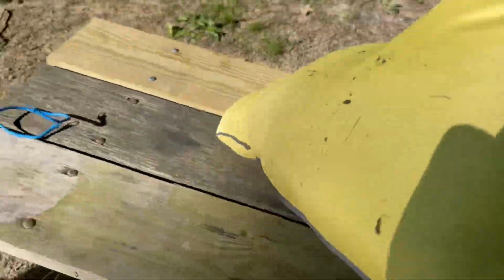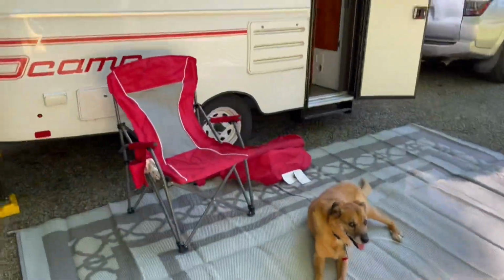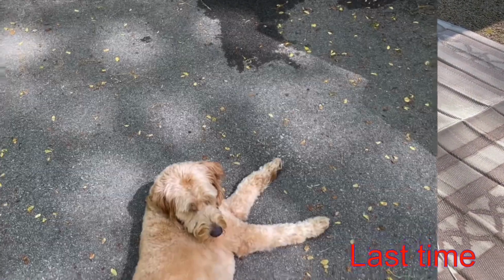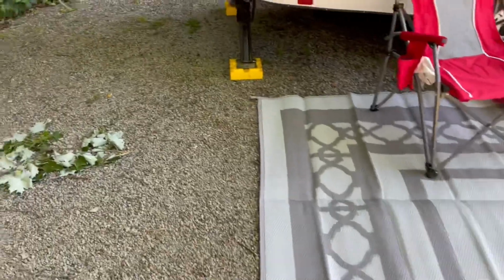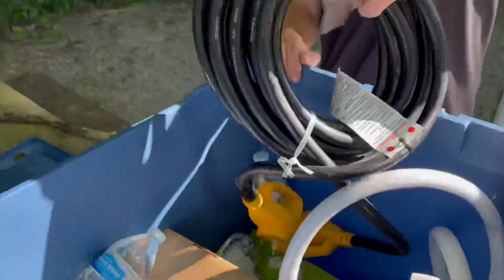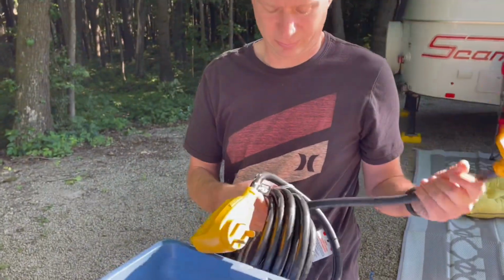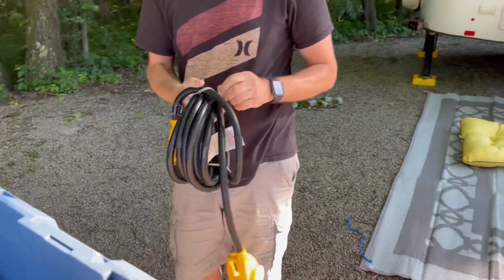This trip, I got a dog bed and a rug for the dogs to be more comfortable this time around. Last time they were laying on hard ground. Found our extension cord. I bought this, one of the necessities you need. We're finding out how far away the electrical receptacle is. Is that what it's called? Oh, you need water.